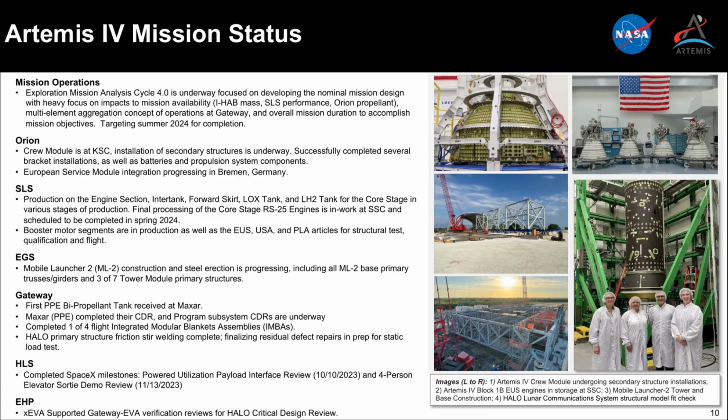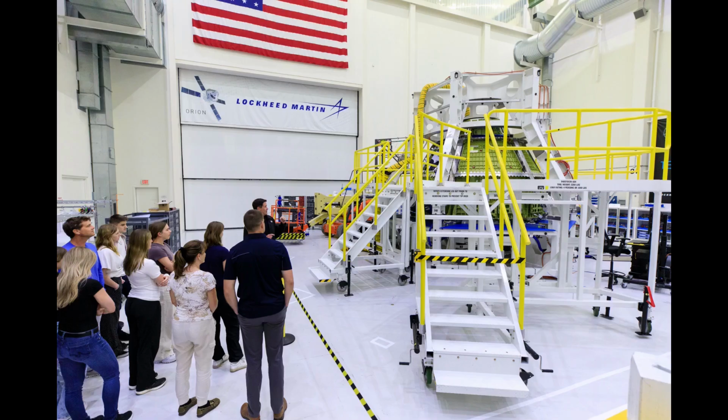The status provided for the crew module and crew module adapter in the NASA Advisory Council late April update was that they were still in structural assembly, and we saw a couple of pictures of the crew module structure still in the birdcage equipment. No new updates on the schedule or target milestones for the Artemis IV Orion were provided this last quarter.